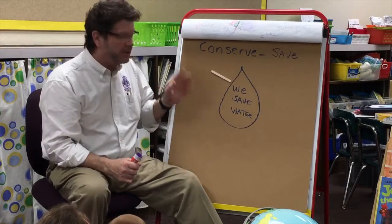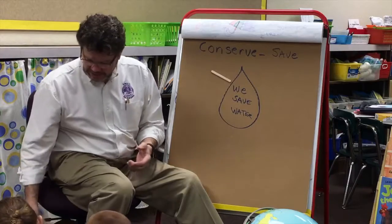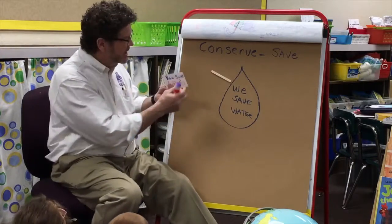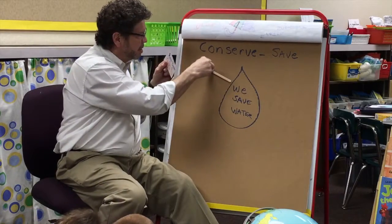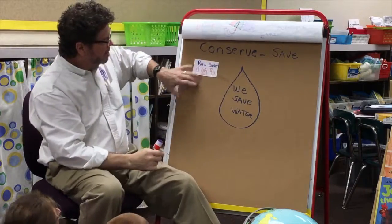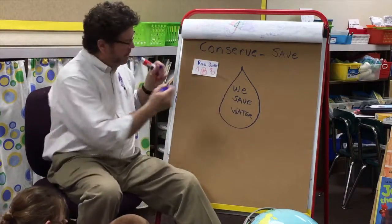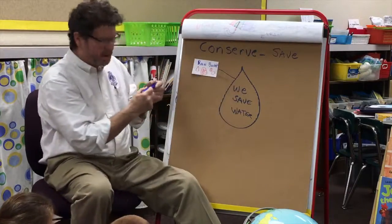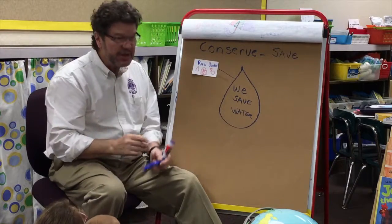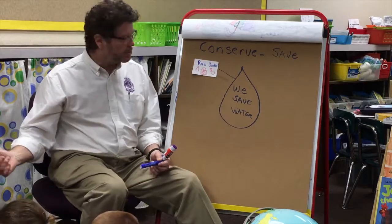Who's got one way we can conserve water? Who's got their paper? What does yours say? This says rain bucket. So what do you mean by that? You put your bucket outside when it's raining, and then it will get water inside of it. Then the next day you get it and you bring it back in. So we can catch rain outside. That's great. What's another idea we can use? Bring yours on up. And what is yours all about?